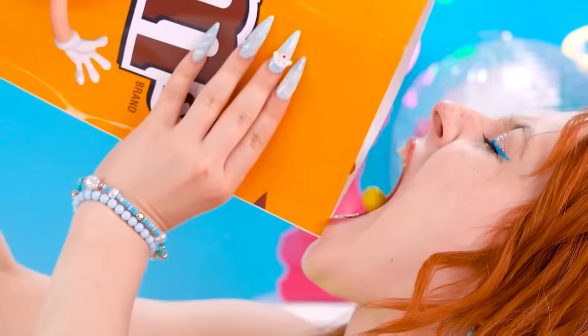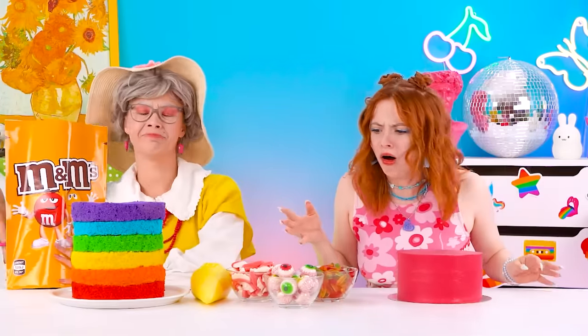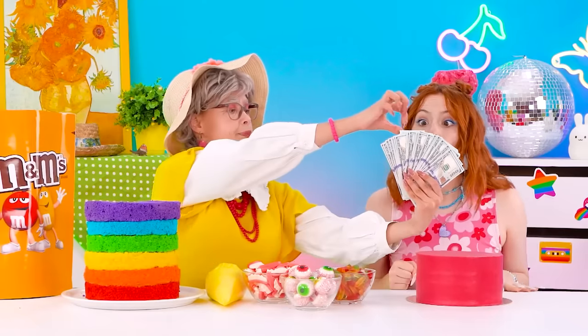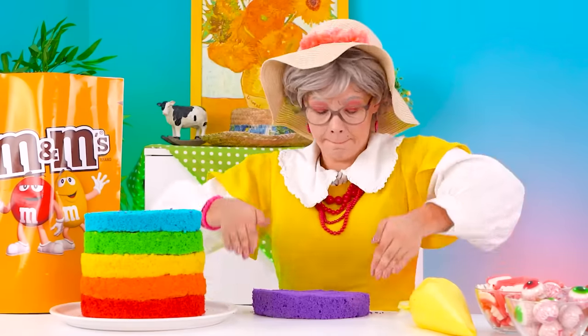Rainbow cakes and rainbow M&Ms! Yum! Hey, that's mine! Give it back! Ah, I hate this! Oh, relax, dearie! I have cash! Here, you can use this bill. What? This is all you can spare?